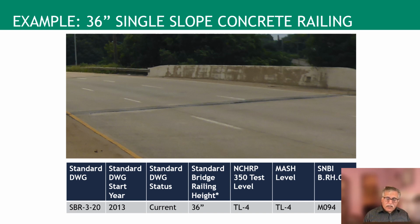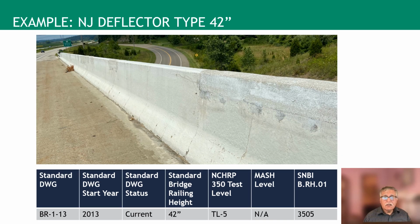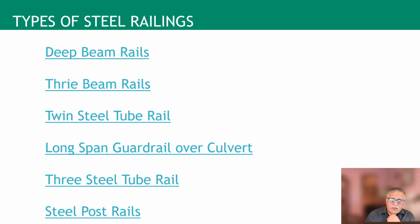Another type for concrete barriers is the 36-inch high single slope. Similar to the previous bridge, we give you the information so you can very easily identify and populate that information in ASSETWISE. Another example is the 42-inch deflector shape. There is more in the guide than that. For the interest of saving some time, because the information is presented in very similar fashion, there is no reason to go through each railing type.